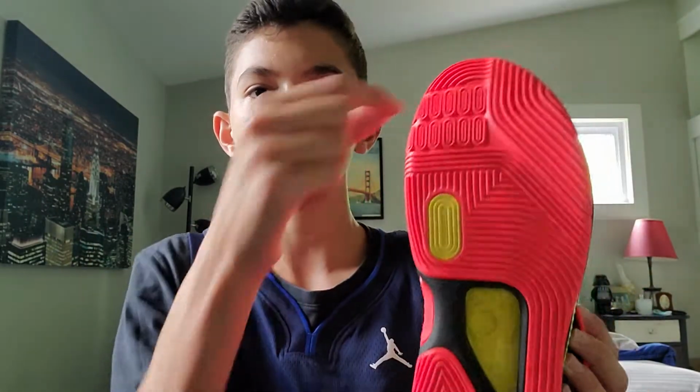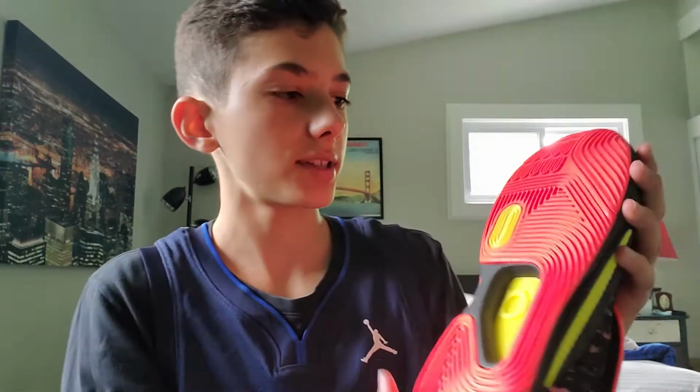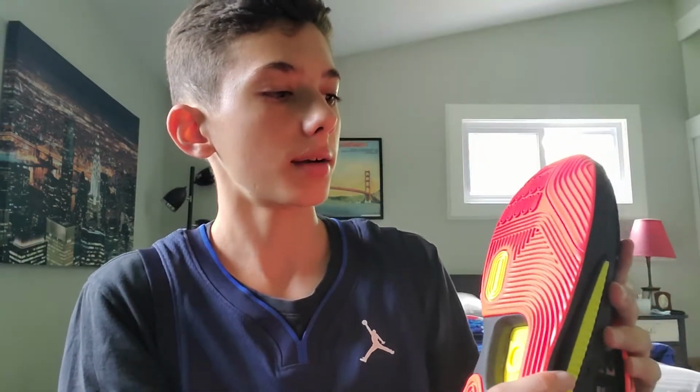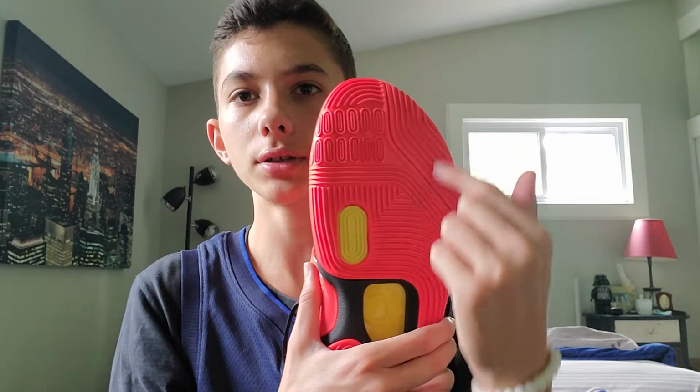On the KD12s, they did little pieces that went all the way down. This one is just a bunch of lines and grooves. I was thinking that sometimes on shoes the forefoot has a bunch of traction spiraling around it, so if you're pivoting or landing on your forefoot, it can help you out.